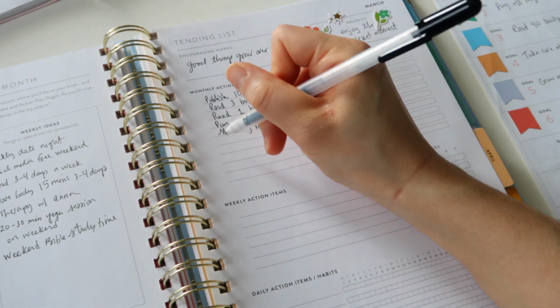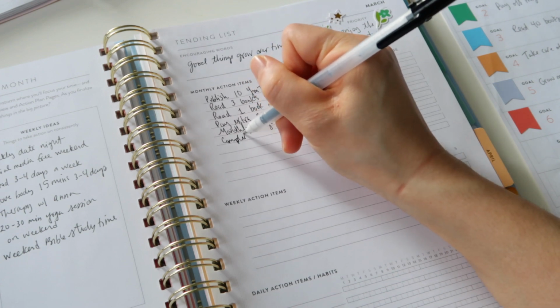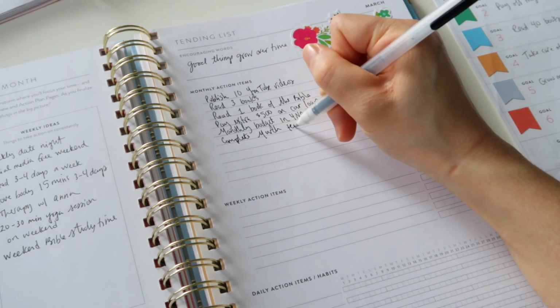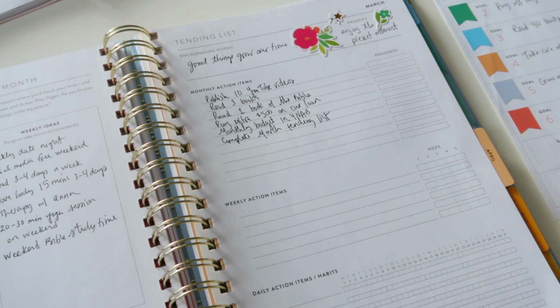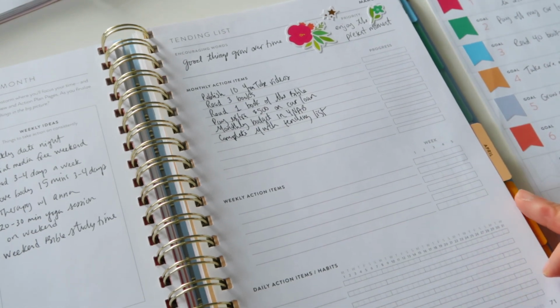I am going to push myself with my reading goals, however, because since there are 5 weeks in March, that's theoretically an extra week for me to read more. So I'm going to push myself and try and read 3 books this month, because for the past 2 months, I've been reading 2 books and I just really need to up the ante. So let's see how that goes.